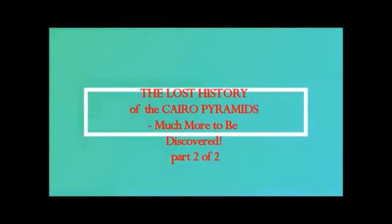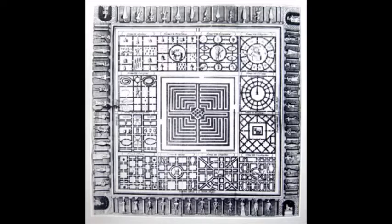The Lost History of the Cairo Pyramids, Much More to be Discovered, Part 2 of 2. This is a copy of the labyrinth of the Egyptian underground pyramid under the pyramids of the Giza Plateau. The Egyptian labyrinth, this is a construction diagram by Athanasius Kircher, copperplate engraving, Turris Babel sive Archontologia, Amsterdam, made in 1679.